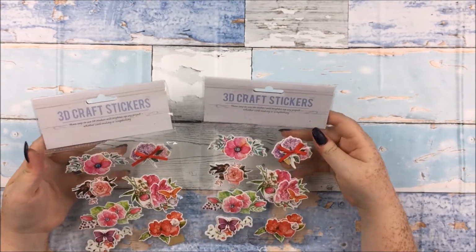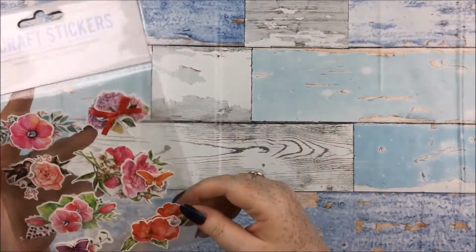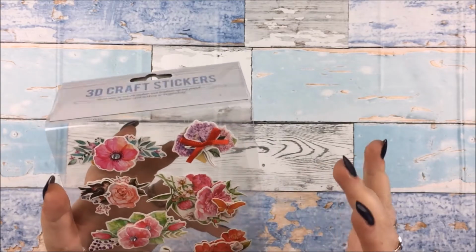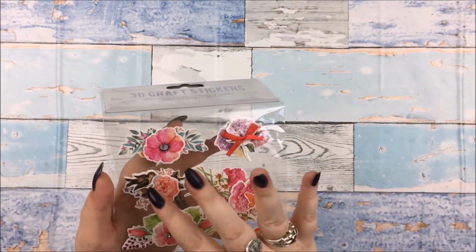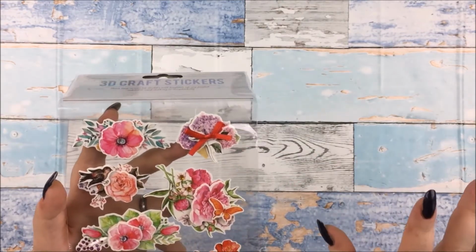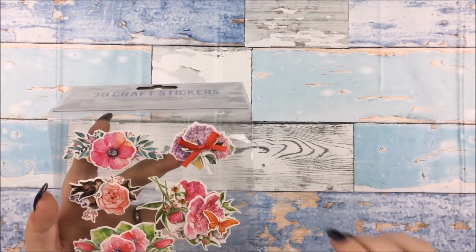And then I got these 3D craft stickers. As you can see, I got 2 packs. Just nice little embellishment clustery type things going on here with florals. It's pretty much all florals, like hydrangeas there, there's a bird on a rose. I just thought these were really lovely, and I'm working on a particular project at the moment where these will match very well. So I picked up 2 packs of those.